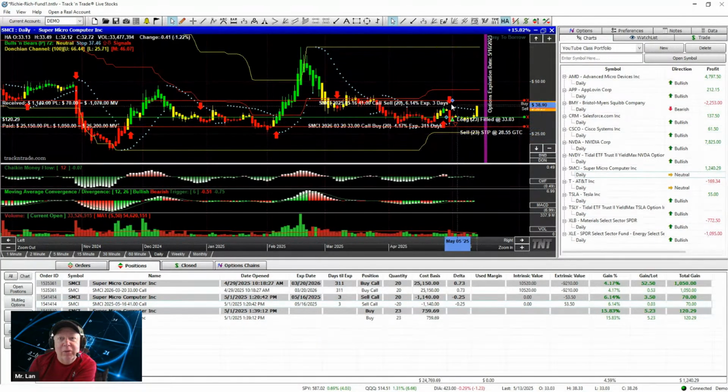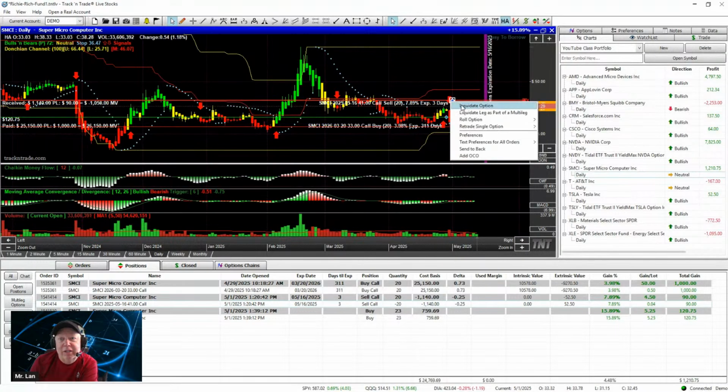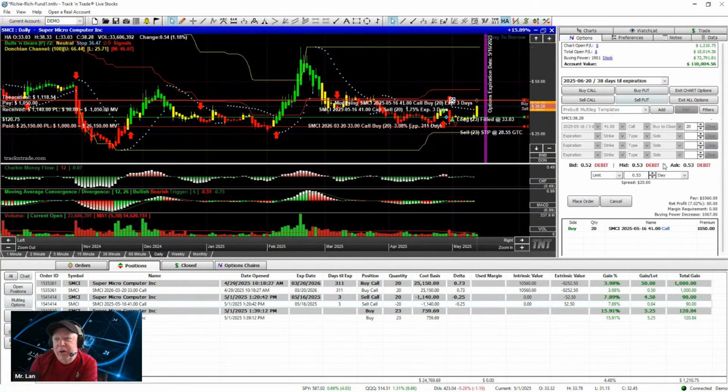We may have to roll that one out. I don't want to roll it today, though. Let's wait and see what happens. We could just get it out of there. SMCI is taken off. We could just get rid of it right now, liquidate the option, and then we don't have to worry about it.